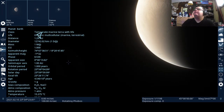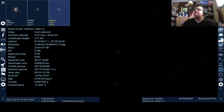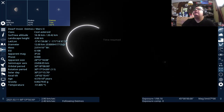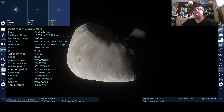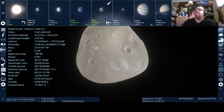Okay. Now we're going to head to the other moon, Deimos. Oh, this one's on the night side too. Alright, we're gonna make the time go by quicker. There we go. Pretty ordinary looking moon, looks like an asteroid. Mars has probably the least interesting moons in the solar system.